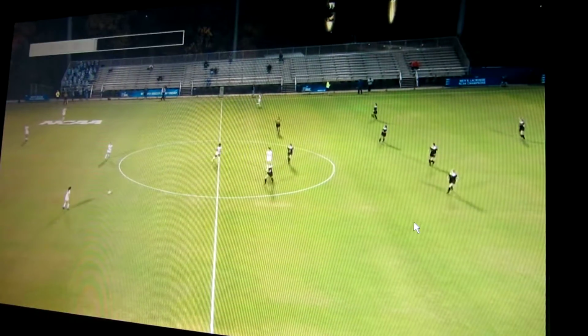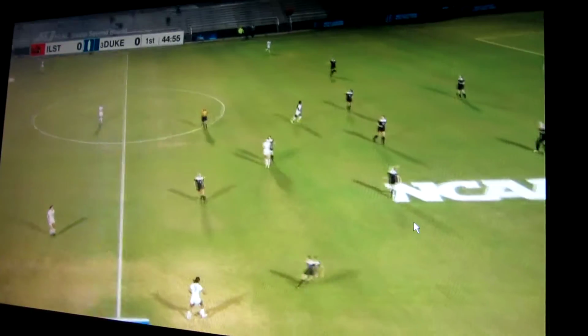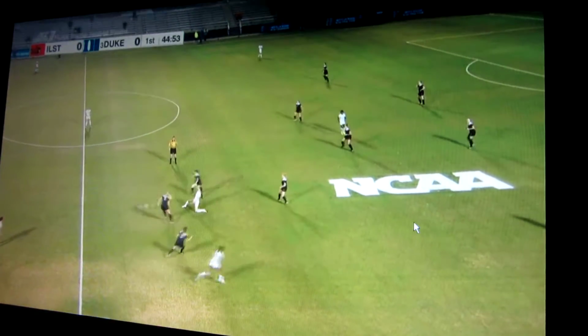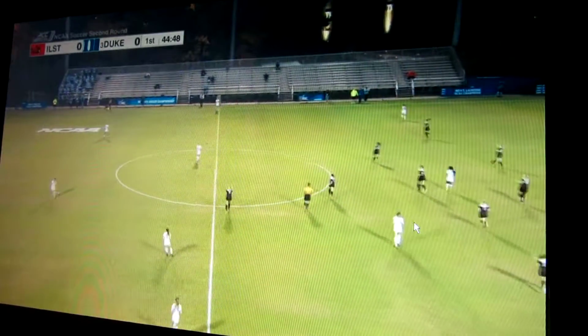In this game, you're talking about a Duke team that scored 43 goals on the season. Illinois State has scored 48. I think we're going to see some goals here tonight. It'll be interesting to see if that plays out.